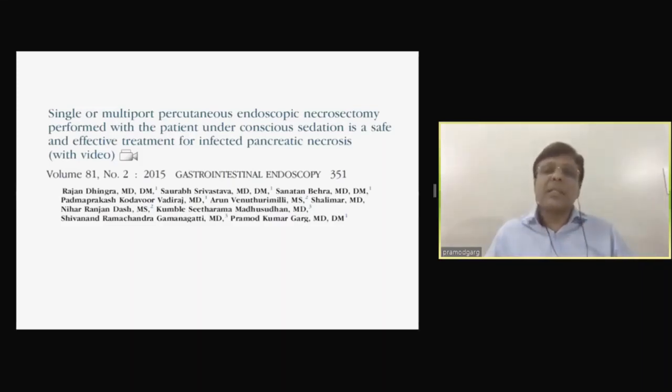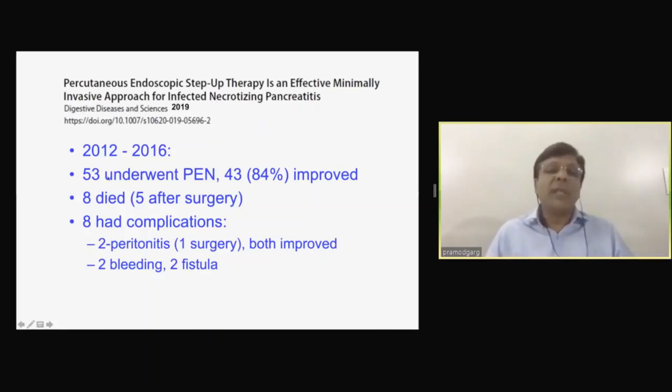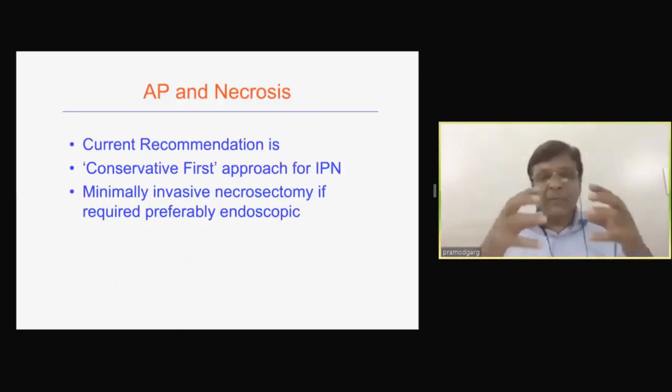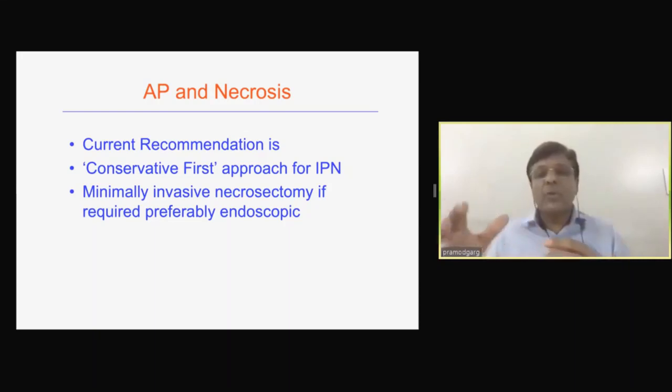We published our results in 2015 of only 15 patients, but subsequently we published results of 53 patients who underwent percutaneous endoscopic necrosectomy, and 84% improved. Eight of them died, 5 after surgery, and 8 had complications: 2 peritonitis, both improved, 2 had bleeding, 2 had fistula. So this is a procedure which is something like minimally invasive surgical necrosectomy, and it can be done. So the current recommendation in patients with infected necrosis is a conservative first approach, and minimally invasive necrosectomy if there is no improvement.